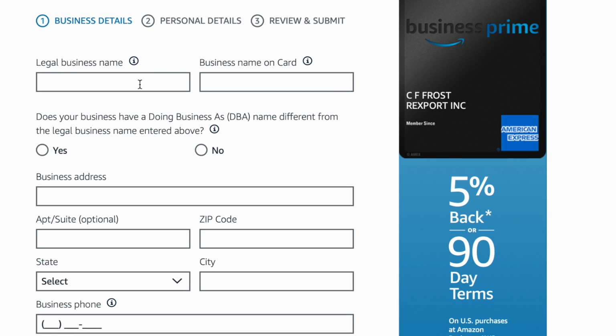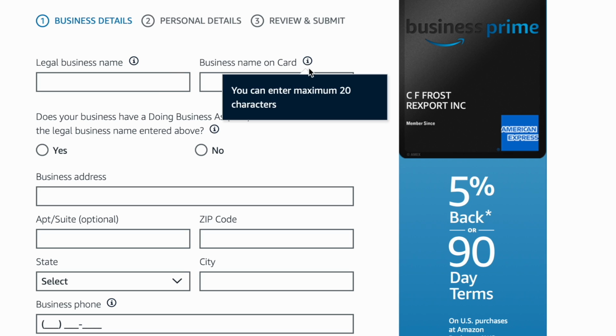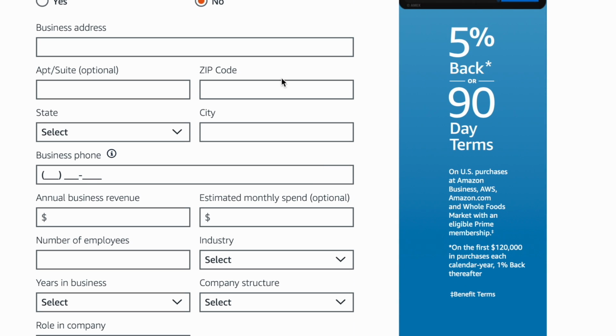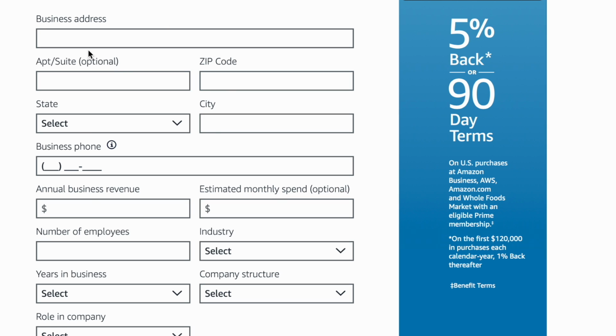You'll put your legal business name, and then that should populate your business name on the card. Doing business as name, you would know if you have this. For me, I do not. And then for the business address, you'll put just the business address and then the phone number.